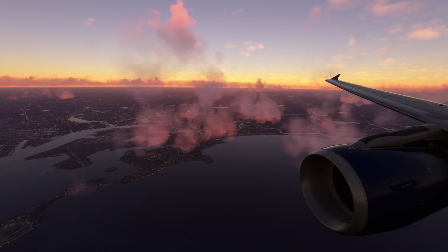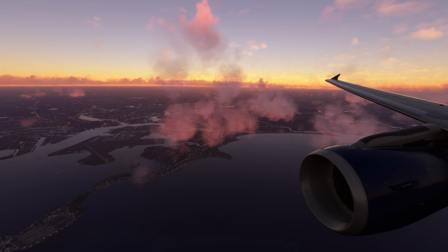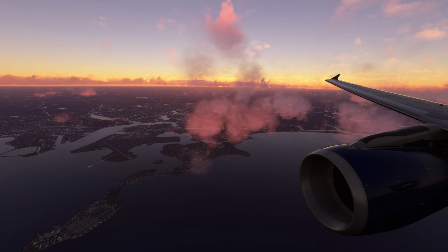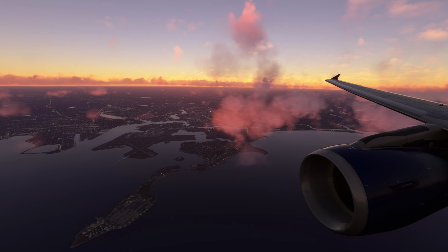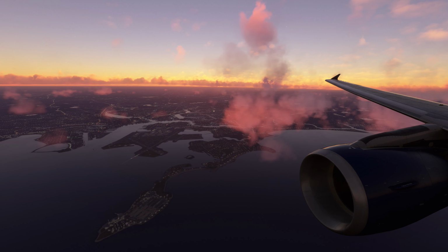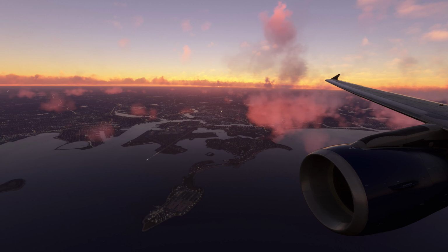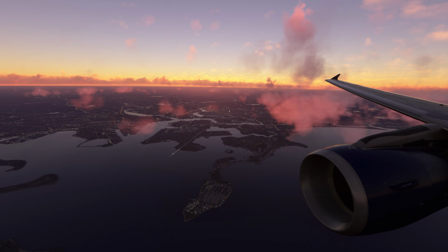Tower, Breakout 5759, 4 left. Breakout 5759, Boston Tower, runway 4 left, clear to land. Traffic at your 12 o'clock, 1 mile, helicopter orbiting 700 feet. Yeah, we're looking for Breakout 5759. Contact departure, have a good night. Lufthansa 426. Precure 5691, runway 9, clear for takeoff. Runway 9, clear for takeoff, Precure.